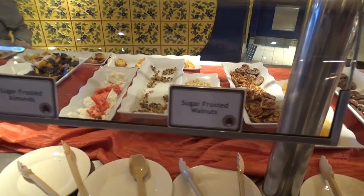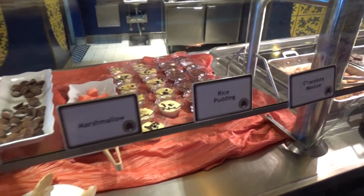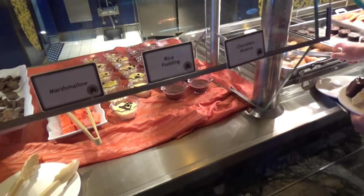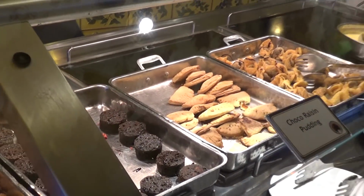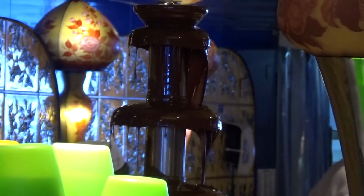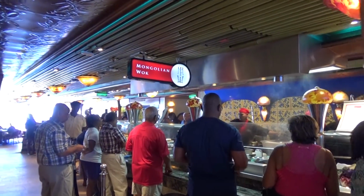All right, we got all sorts of little tiny stuff to put on top of your cakes. Ooh, chocolate mousse. We got hot food, hot chocolate stuff. This is good stuff, guys. And then the creme de la creme over there. Chocolate fountain. Also, they do have a Mongolian wok in the buffet area as well, so that's good stuff.